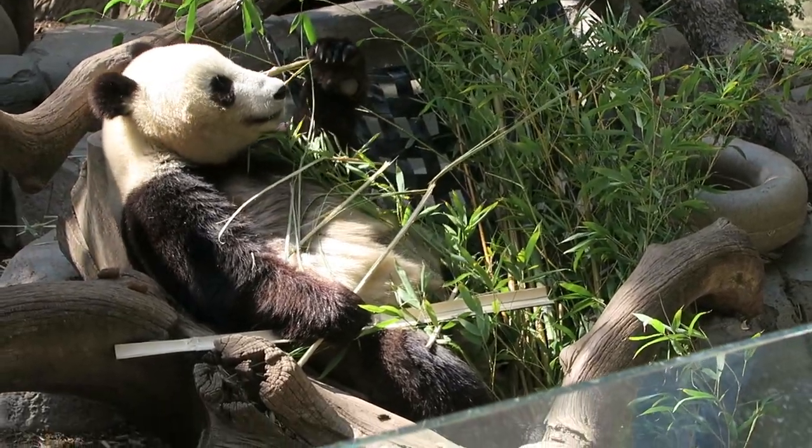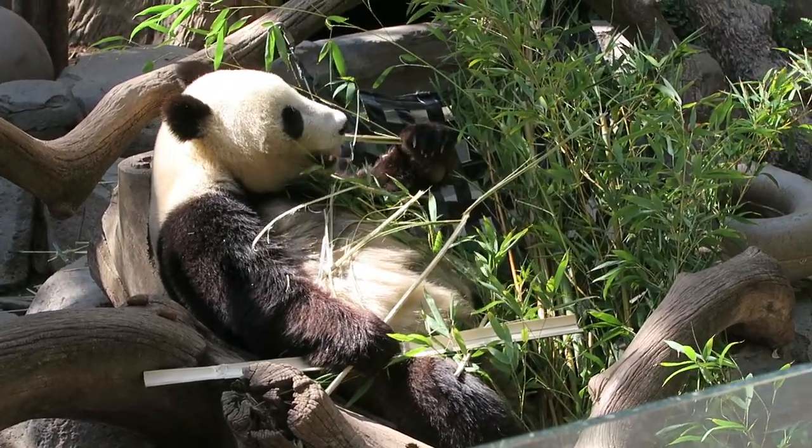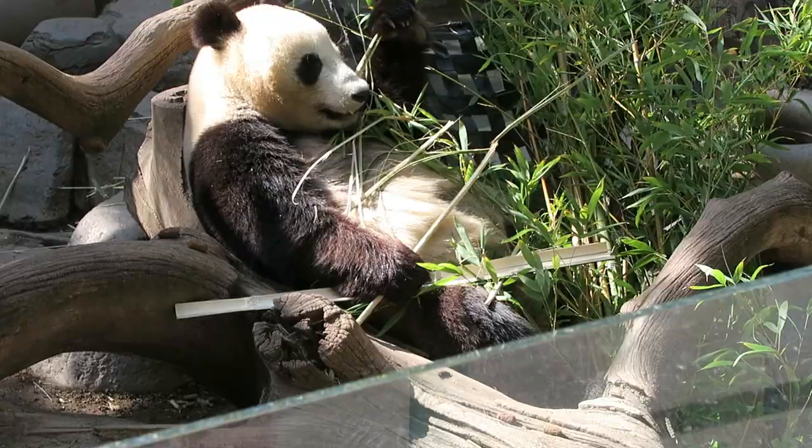The youngster. Looks like people. These old growth forests are really important. He's got a little chair. He's chilling. See, Bryce is just eating the whole thing.